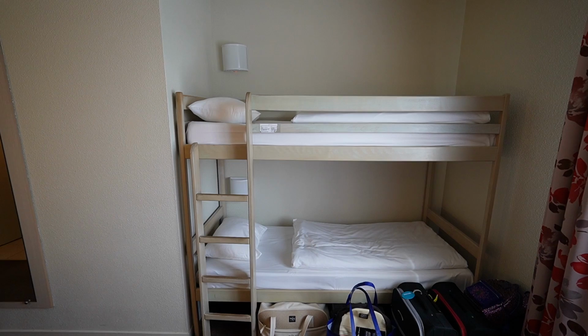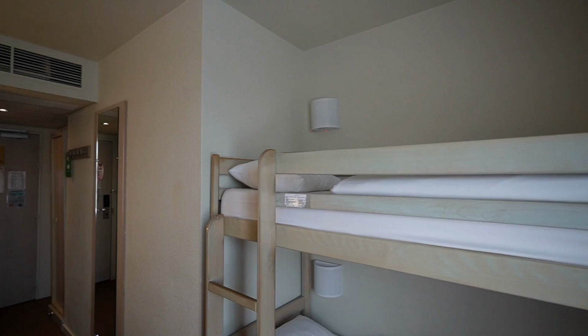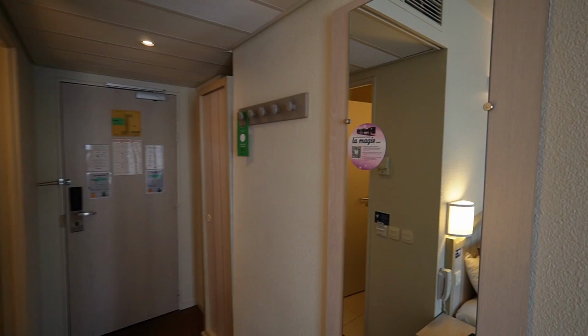There we go, exposure back. We got bunk beds here. Obviously we don't have kids or anything, but I think these rooms are always set up for a family. So it seems quite fun. Those lights work individually for the kids and stuff, if you have any. Otherwise it's quite a nice size. Nice full length mirror. People love the full length mirror. Got to check yourself before you leave the room. Let's focus over here.